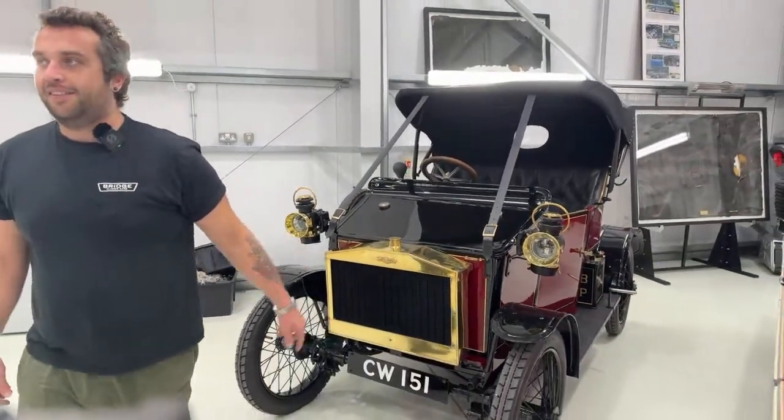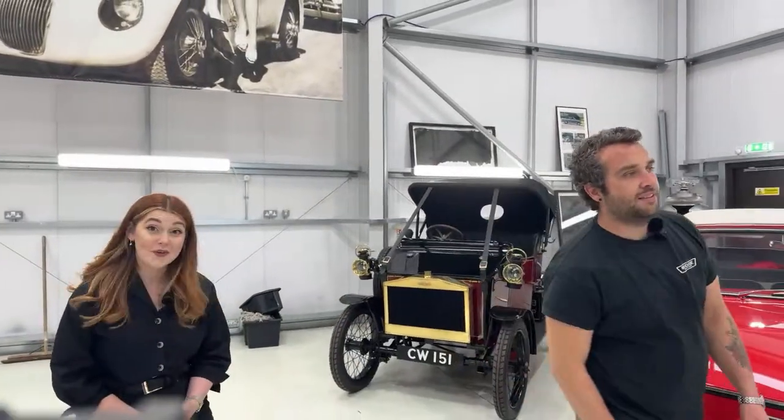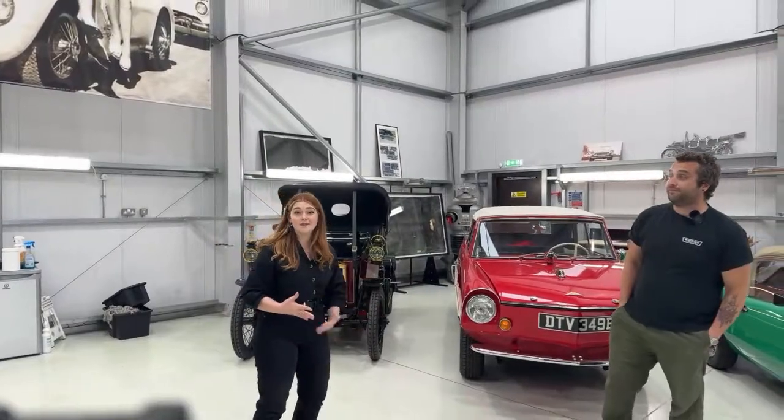And then a lady at an auction house found it and rang us up and said, we think we have your radiator, and it was the radiator. It's absolutely amazing. It's almost like the stars aligned.